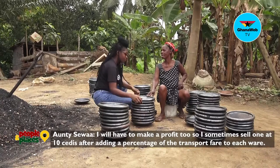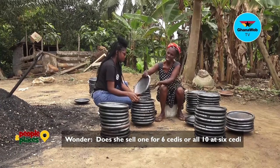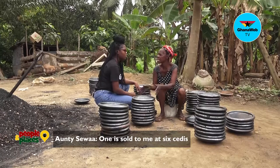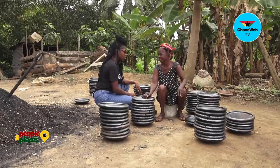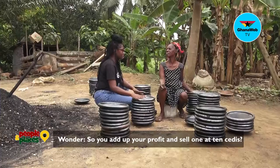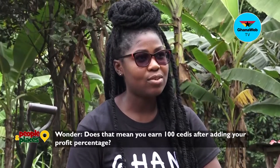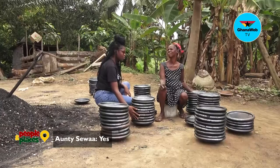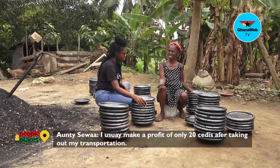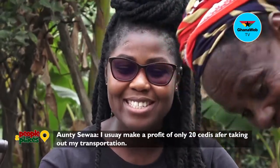6 cedis for each one, and 10 of them, 60 cedis. Okay, and the profit, not just 10 cedis. Not just a winya, 40 cedis. 20, because still are only fair. Ah, 20 cedis? If you count our profit, it is 20 cedis.